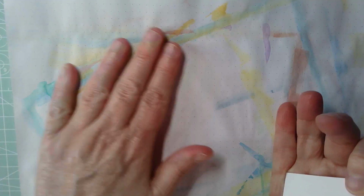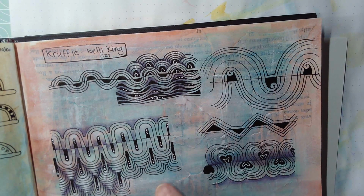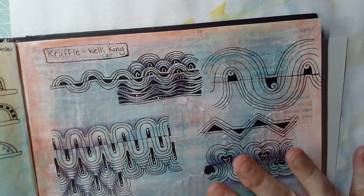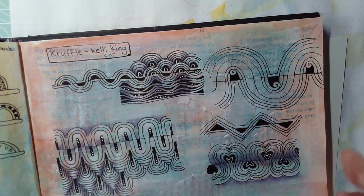Yeah, this paper is likely to end up as collage paper for pages as well when I do that collaging thing again, because I really enjoyed that the other day. I really, really did. I'll show you quickly in case you didn't see it. I didn't show you how I collaged and everything, but I worked on a page that had been collaged. It's this one, the Cruffle. And I really like the textures around there, and I like how the patterns lie on top. So I'm really chuffed with that one. Really enjoyed doing that, actually.